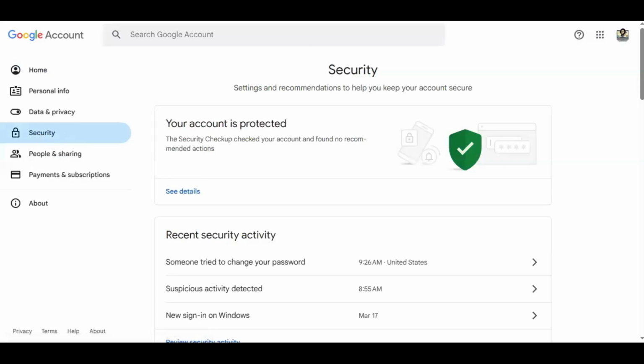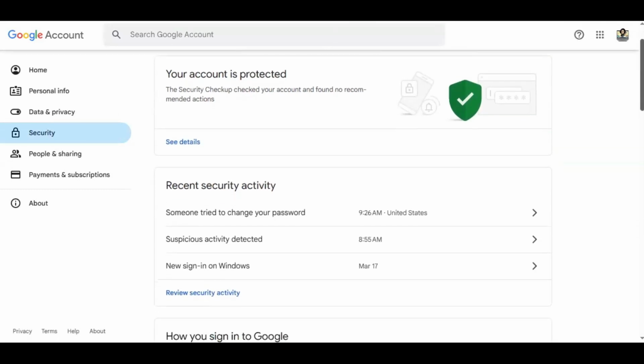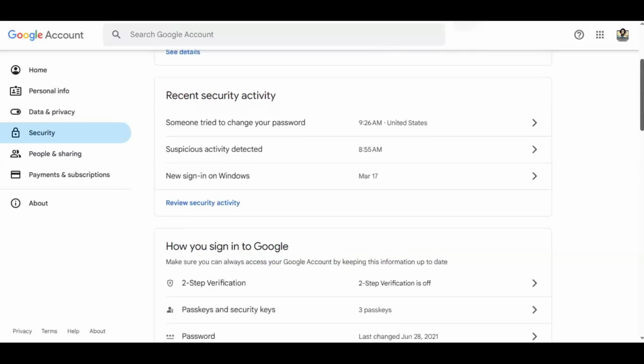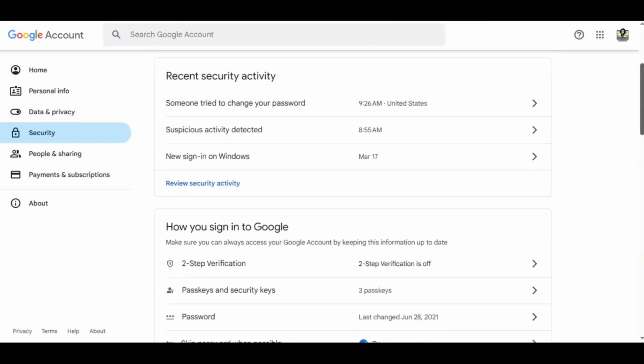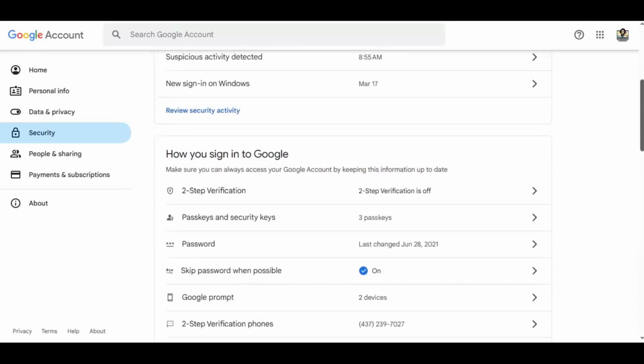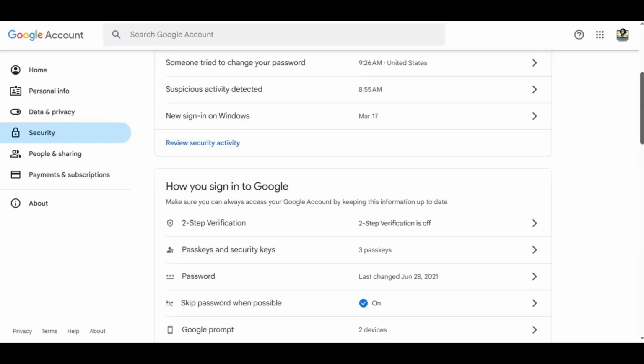When I go to security, which is where I will be finding the two-factor authentication set up, you not only can access that particular menu, but you can see if your account is protected. You can also see recent security activity associated with your account, if there has been any suspicious activity detected, and what kind of things you have set in place for your account, right?